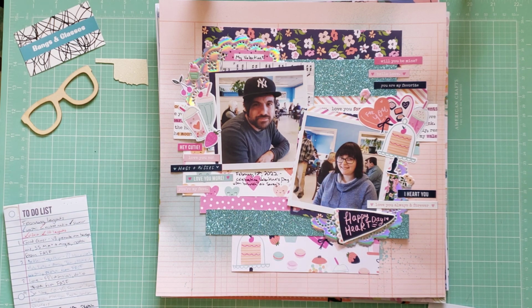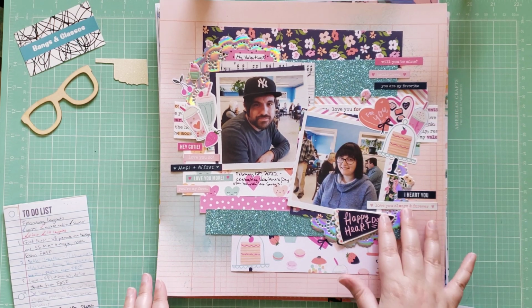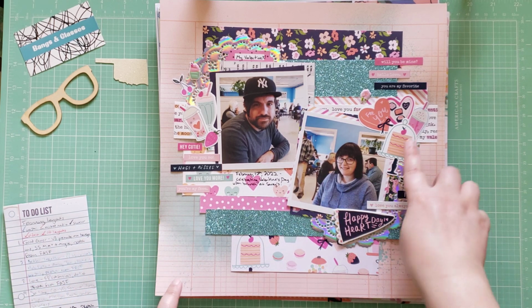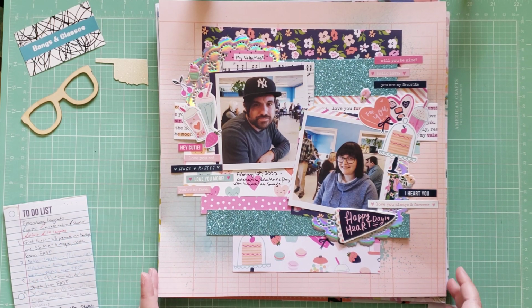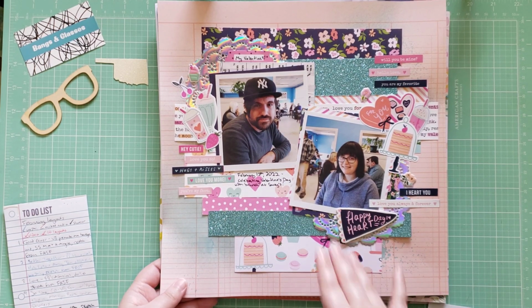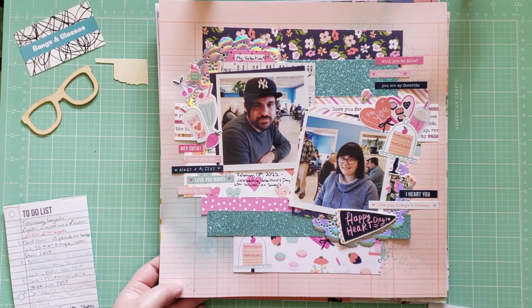We went out for brunch for Valentine's Day. It was the weekend before Valentine's Day. So I got to use up a lot of Valentine's Day themed things, which felt great, and used up some of the more food related items on this page as well. And I really like how this collection has a lot of blue in it, because my photos have a lot of blue in them. So it was nice to be able to incorporate that as well.